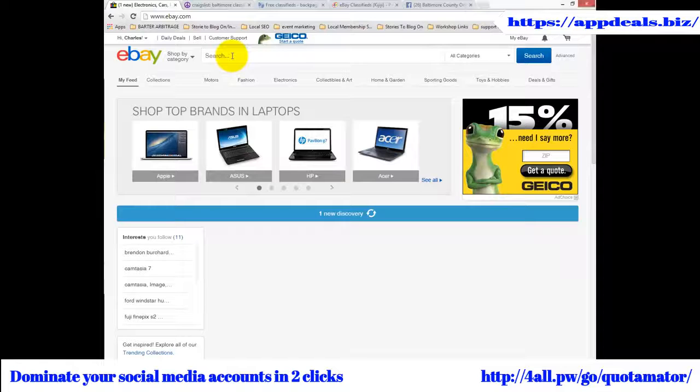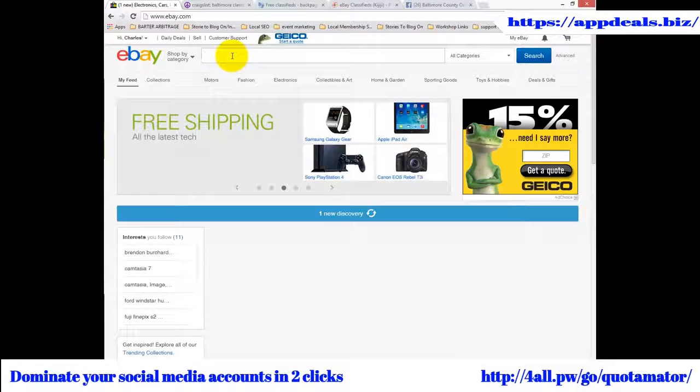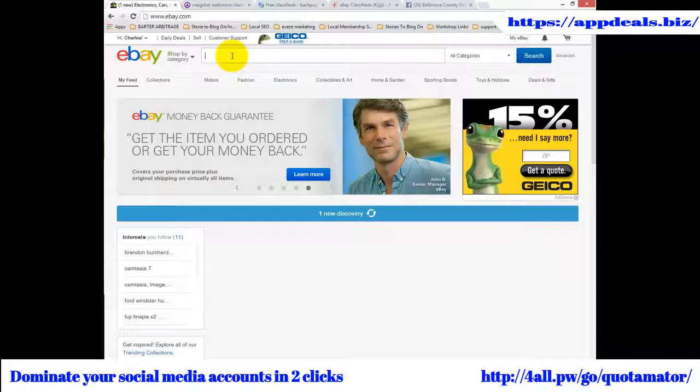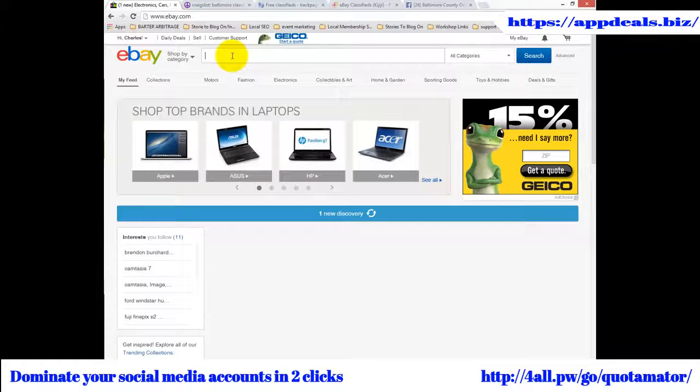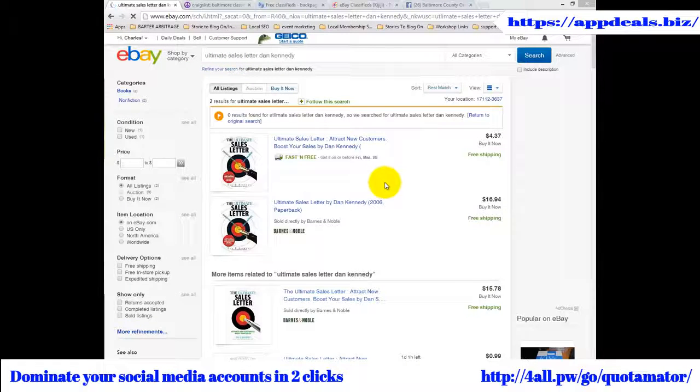For instance, let's say if you have an extra blender or a computer or a book of some kind, you can just do a search for that particular book. Let's say if you have the Ultimate Sales Letter by Dan Kennedy, just type that in and we'll take a look to see what's available. Okay, there's the Ultimate Sales Letter for sale.